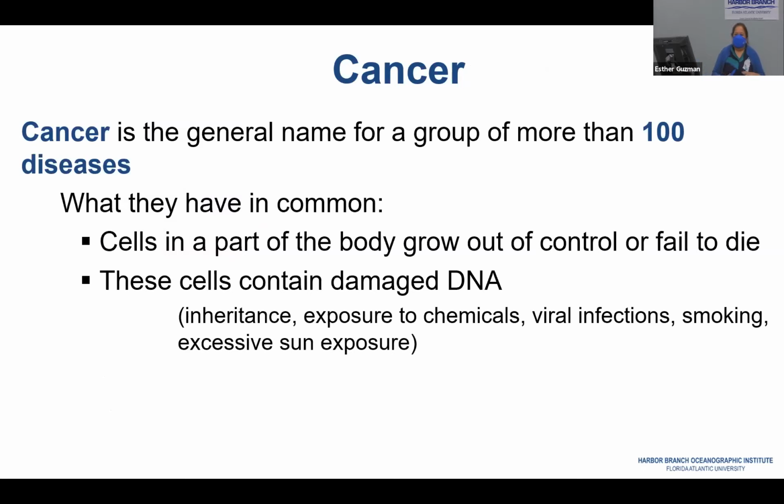So I work on cancer, and I always like to start my talks by defining that cancer is not a single disease. It is the general name for a group of over 100 diseases. What they have in common is that you have cells in part of the body that are growing out of control or failing to die, and these cells contain damaged DNA. Now, that damaged DNA can be caused by inheritance. It can be the result of exposure to chemicals, viral infections, smoking, excessive sun exposure, to name a few. But this is to tell you that there's not going to be one cure for all cancers.